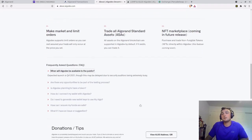Scrolling down a little bit further, expected launch is in Q4 of 2021, but anything software, it's probably going to get pushed. But within the next couple quarters, it looks like it's going to be launching. This may be delayed due to security auditors being extremely busy. That's extremely important, that they're getting a security audit to make sure that it's tightened up, buttoned up.